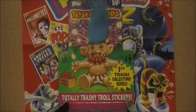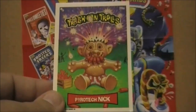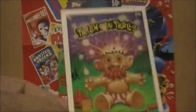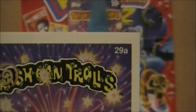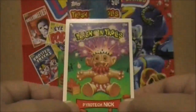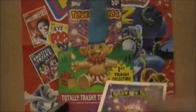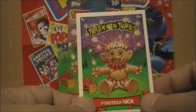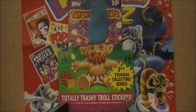Well, we finally know the name of that troll on the box. Say hello to Pyrotech Nick. Huh? It actually looks better without the blue hair. Now, mind you, this actually is only one of two names that this troll goes by, because if I can get the focus to work, there we go, that's card number 29A, which means that there's going to be a 29B, which will have a different name, but same art. I'm going to tell you, it actually looks cooler on the card than it does on the box. What's on the back? Oh, it's the Troll for a Day dress-up kit, and it's another coupon. That's kind of interesting. Well, I'm totally happy I finally know the name of our cover mascot. That's certainly cool.